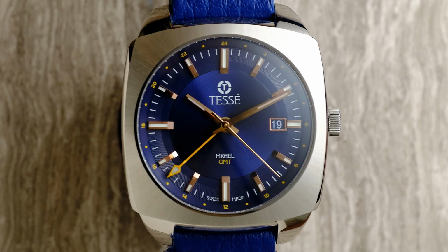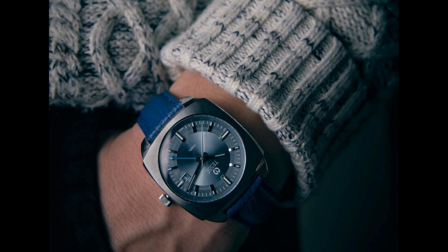And the darker colors like this blue let the watch case pop, and that's the next strong point of the design. The typical 70s TV form or cushion form with enormous wrist presence. I've said this before and I experienced it with various models over the years. A square watch wears 1 or 2 millimeters larger than the spec sheet suggests, and now you can decide on your own if you like that or not.